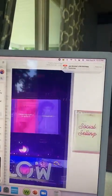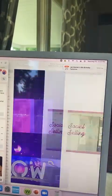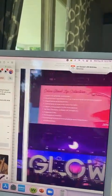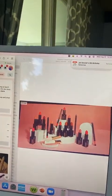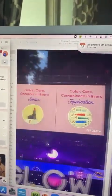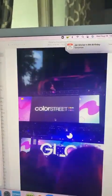Where did it go? Nope. Where did the one picture that I was going to show you guys go? There it is. Oh, nope, go back. Where did it just go? I just tapped it and it went away.